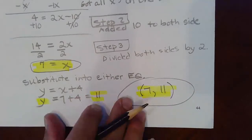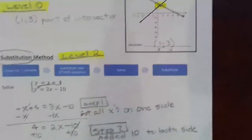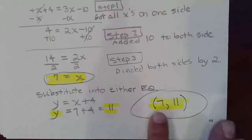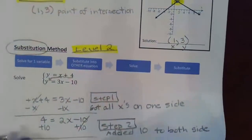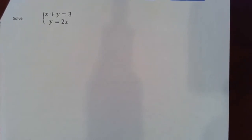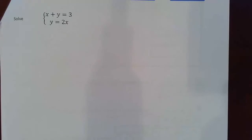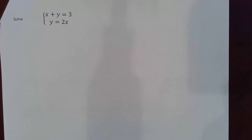So considerably more work than what we did in the first problem, and a lot more work than when we just looked at the answer. You've done everything from start to finish to find these 2 numbers, and that's level 2. Okay, let's try that again. And then I'm going to let you take a shot at it. I'll give you a problem, and then we'll do a poll, and everybody can answer in the class poll. Okay, so here we go.